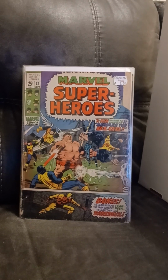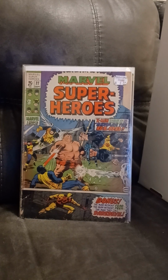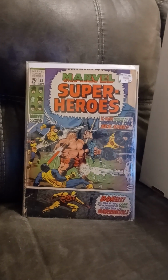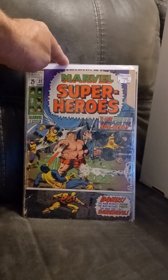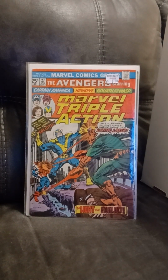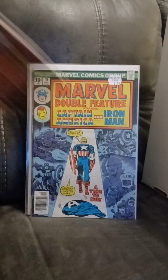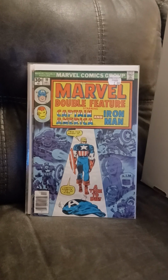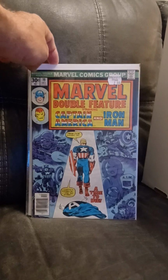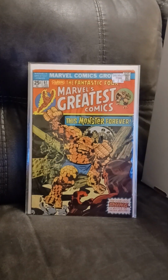Picked up this Marvel Superheroes. Got the original X-Men doing battle against the Blob, as well as the red and yellow Daredevil, which did not last tremendously long, so it's pretty good to get a retelling of that story too. This Marvel Triple Action, number 27. Marvel Double Feature, number 19. I keep thinking there was only maybe one more issue of this, or this is the last, so I'll have to see.